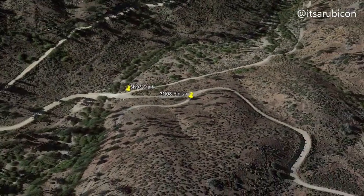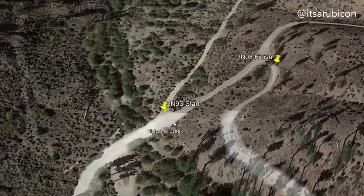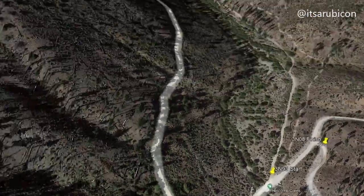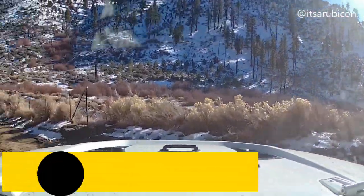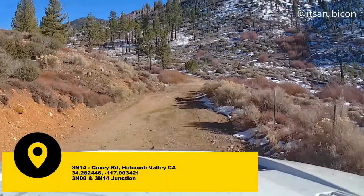We will pick up from where we left off on 3N08 and continue southwest into the creek to the intersection of 3N93 and 2N06X. There's lots of slipping, sliding, and frame dragging, so be sure to stay tuned.